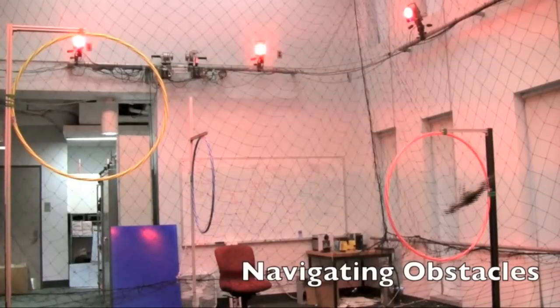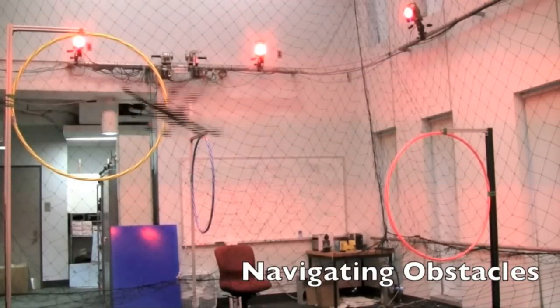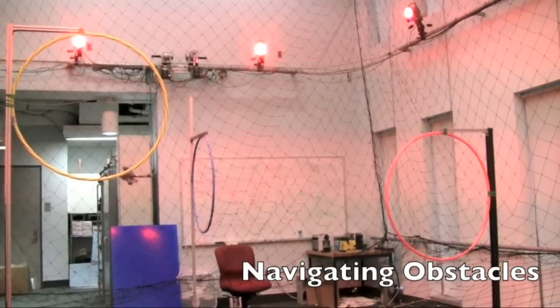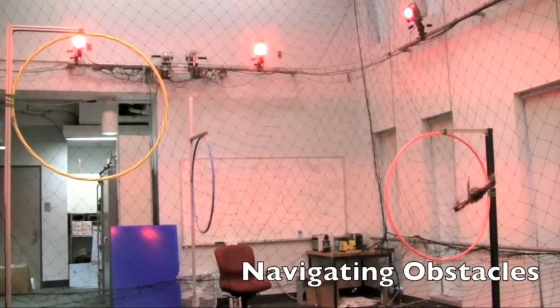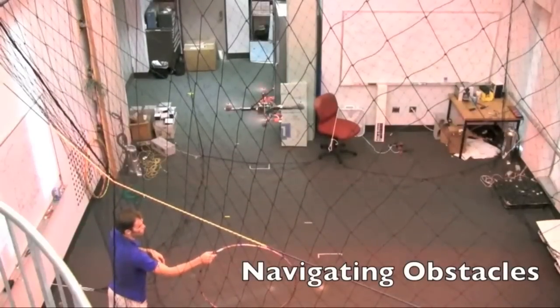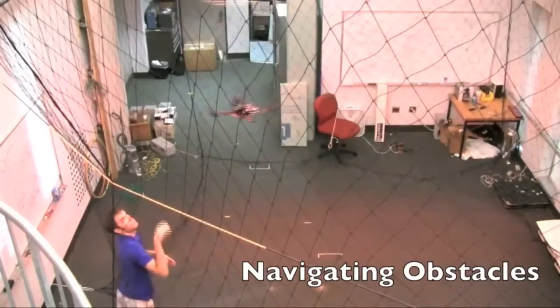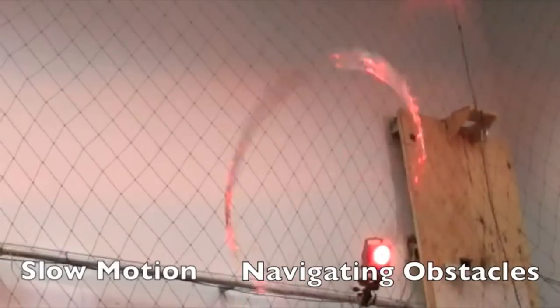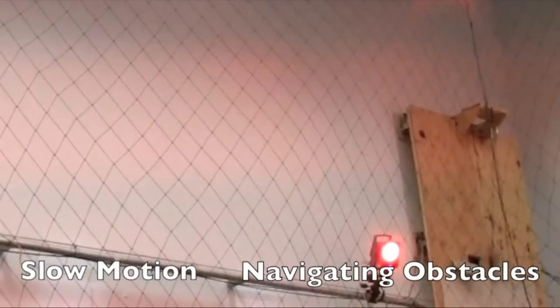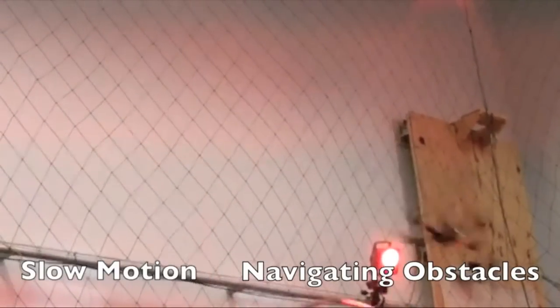Another thing you can do is have them go through obstacles. So in this case, the robot knows precisely where the obstacles are because of the motion capture system, and it plans paths through these obstacles with remarkable precision. And it doesn't matter if these obstacles are moving. As long as it can predict the motion of the obstacle, the robot can plan paths through these obstacles, again, in real time. It gives you a new appreciation of the phrase jumping through hoops, doesn't it?